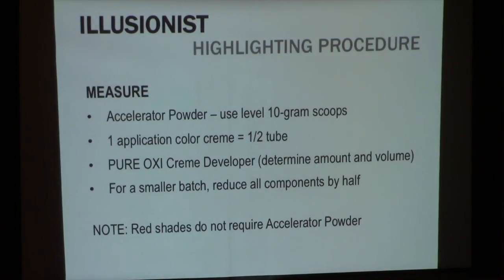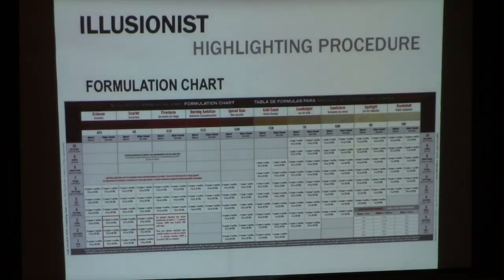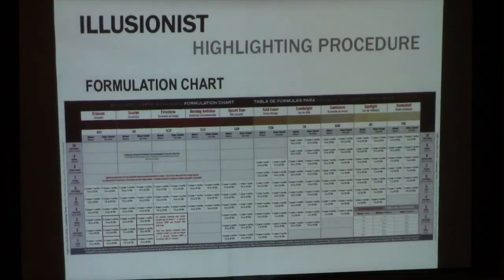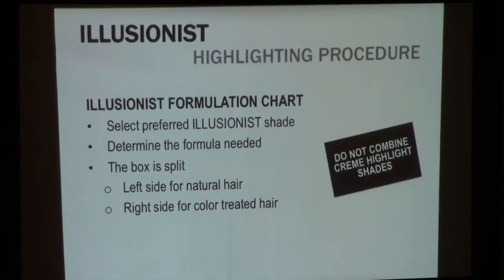What did I skip? Okay, wall chart. You guys have the wall chart in your folders. It's a lot like the glazing, telling them exactly how to mix.